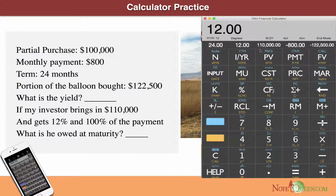So here's what I'm wondering. If he brings in 110 and he's getting 12% interest for 24 months, I wonder how much of that balloon my investor is going to need to get their 12%. So I know this one, this one, this one, and this one, so I'm going to solve for this. And you can see it's negatively amortizing, right? Because 800 is not even a full interest payment. So his interest is negatively amortizing.